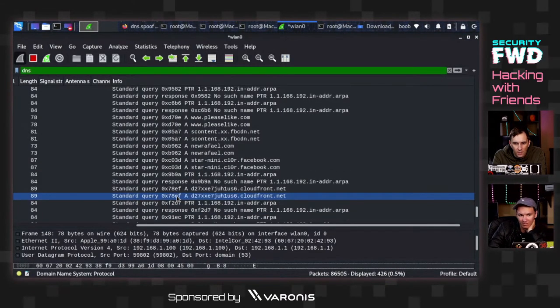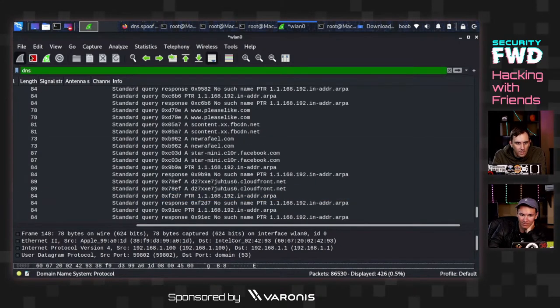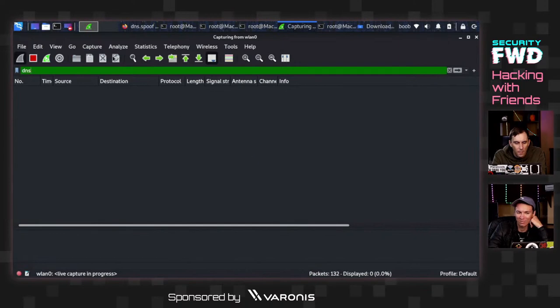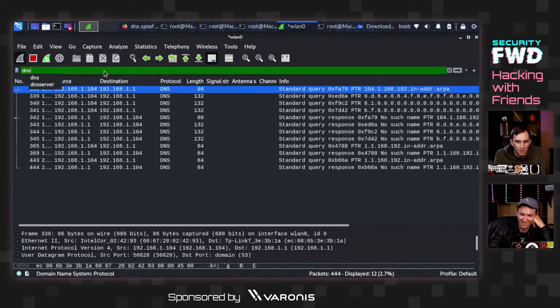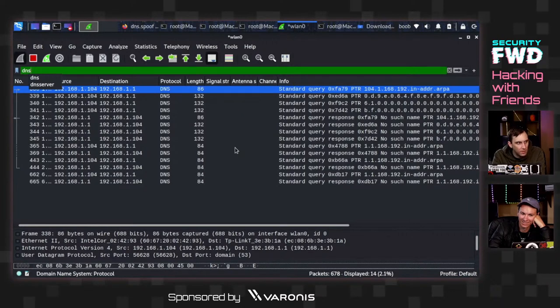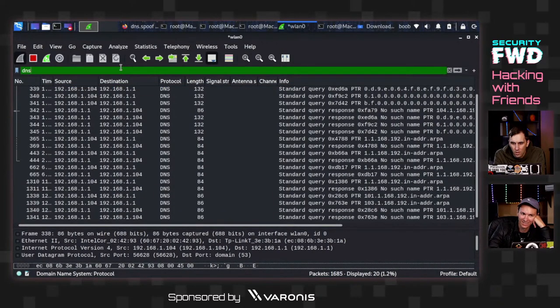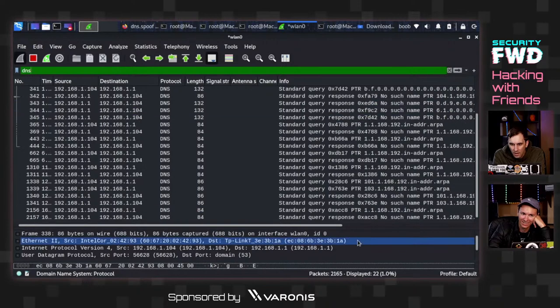I don't see any of the queries. I'm going to go ahead and start and stop it again. Continue without saving. When all else fails, turn it off and on again. Yeah, why not? Okay, now I see some DNS requests. But go ahead and keep going to websites. I'm going to websites. And I see no such name, standard query response, no such name.